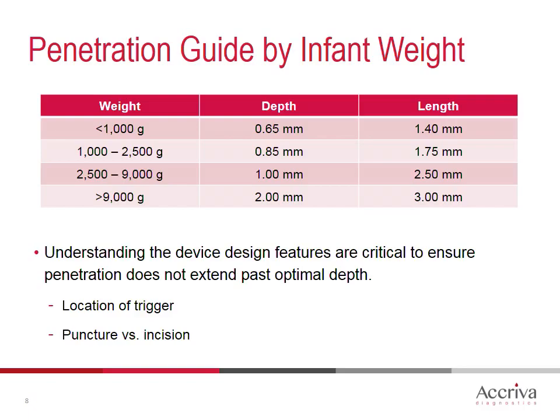So that's why I put this depth chart over here. Some of you may not be familiar that there is a length criteria. And the length criteria are for those devices that make not just a puncture or a downward stick, but they may make a lateral incision. So this is usually less familiar with people. Usually they understand that there's a different depth. And again, that depth is all usually from the manufacturer, a color-coded device.